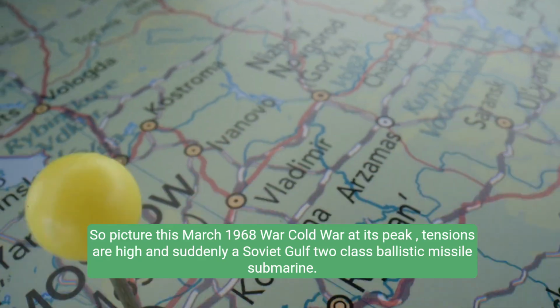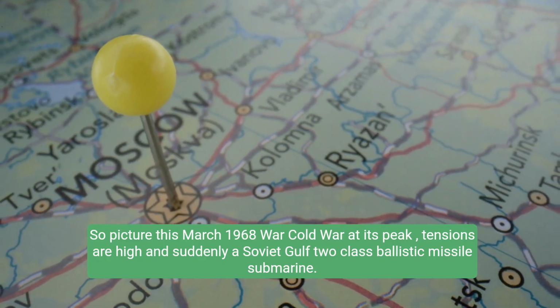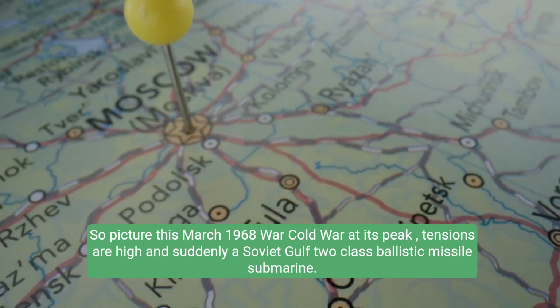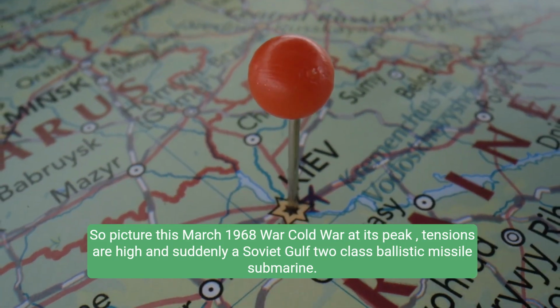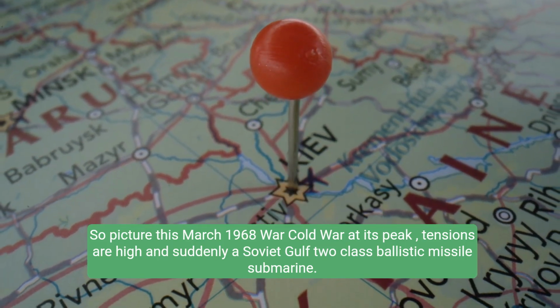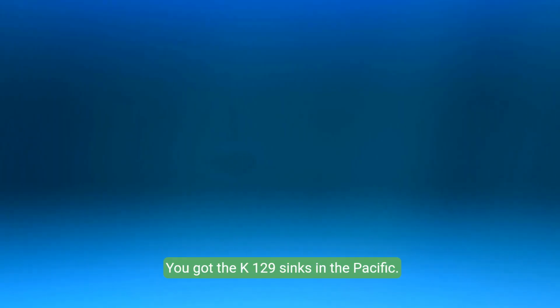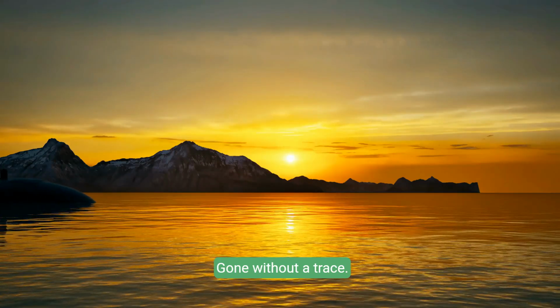All right, so picture this: March 1968. Cold War at its peak. Tensions are high. And suddenly a Soviet Golf II class ballistic missile submarine, the K-129, sinks in the Pacific. It disappears, gone without a trace.